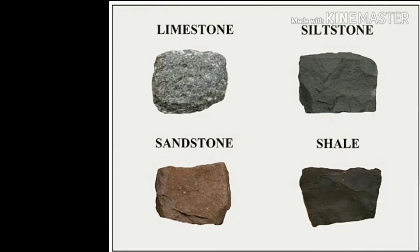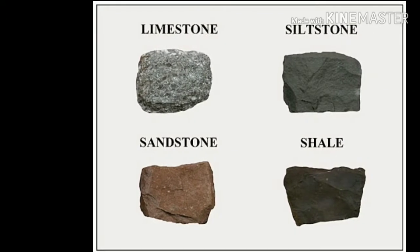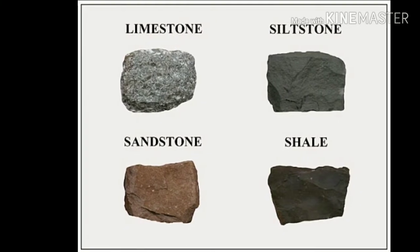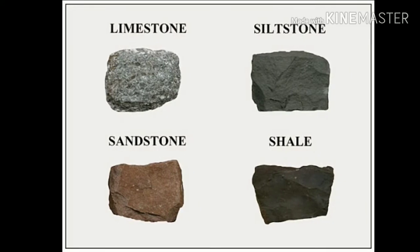These are some of the most common types of sedimentary rocks that we find right here in Pittsburgh. Limestone, siltstone, sandstone, shale. I bet you've got some in your backyard. Now let's head to our rock wall to see what kind of rocks and fossils we can find there.